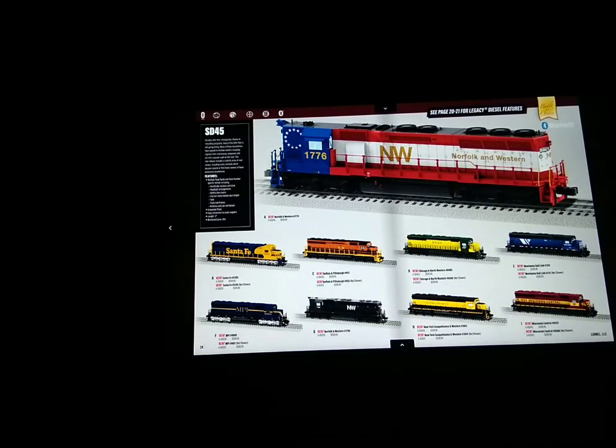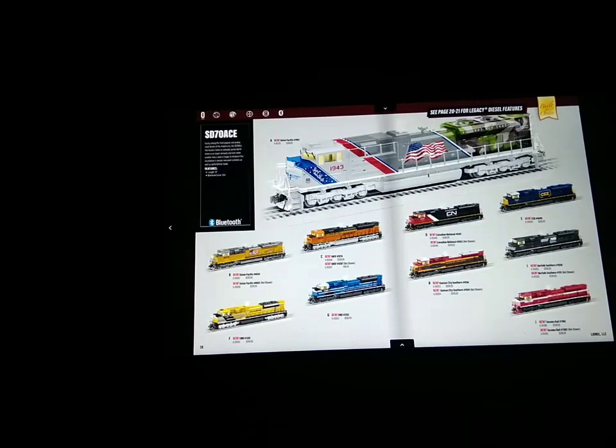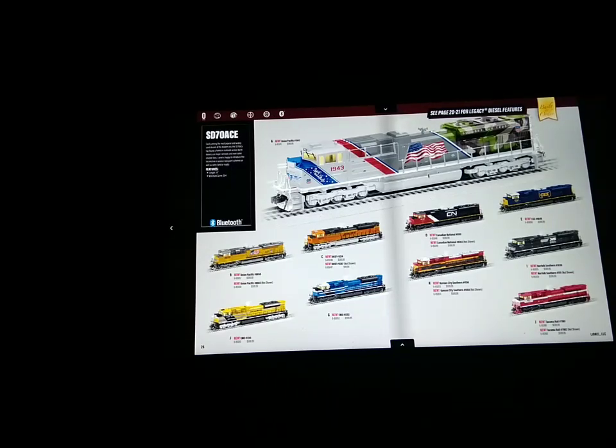Here are the SD45s. Here's the Norfolk and Western 1776, Santa Fe, MPI, Norfolk and Western, Buffalo and Pittsburgh, Chicago Northwestern, New York and Susquehanna, Mountain Rail Link, and the Wisconsin Central. Next up, they have the SD70ACes, which have a length of 19 inches and a minimum curve of O54. They have Union Pacific 1943, Union Pacific, the classic one, BNSF, Canadian National, CSX, EMD, Kansas City Southern, Norfolk Southern, and Tacoma Rail.